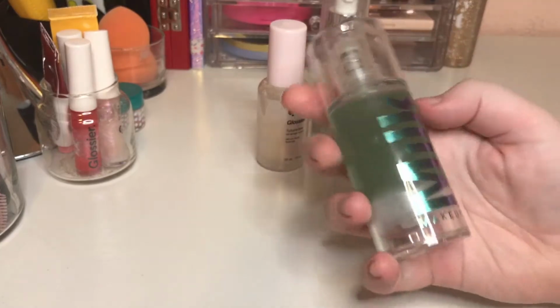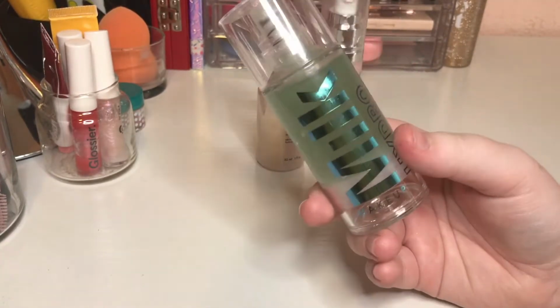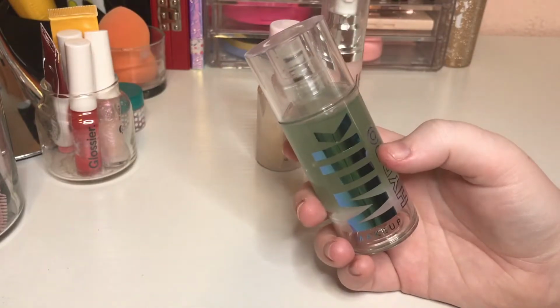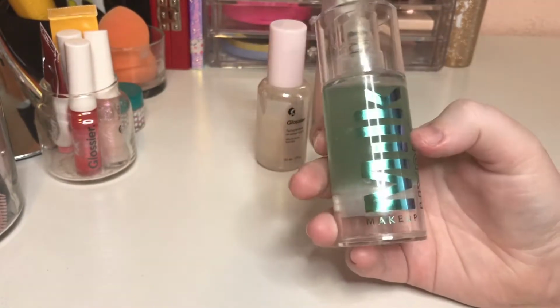So first we have the Milk Hydro Grip Primer. I really like this one. It's nice and sticky and it keeps my base on all day. This is my second one. The first one I had was a mini and I went through that very fast. So this is my second one and it's in the full size.